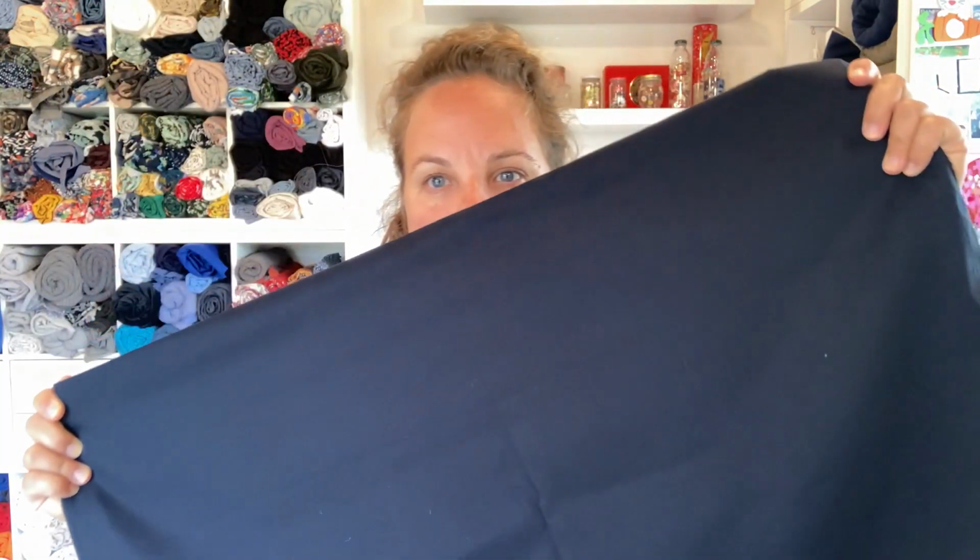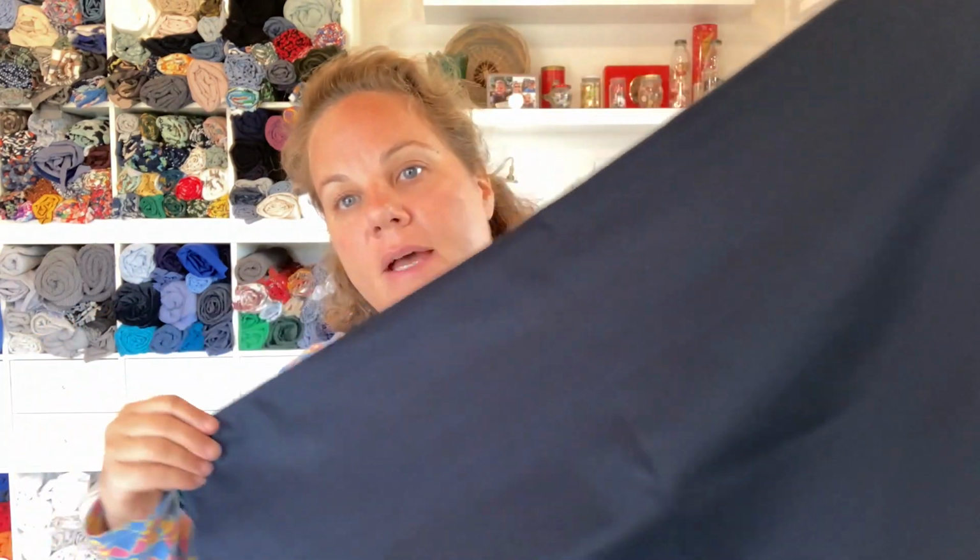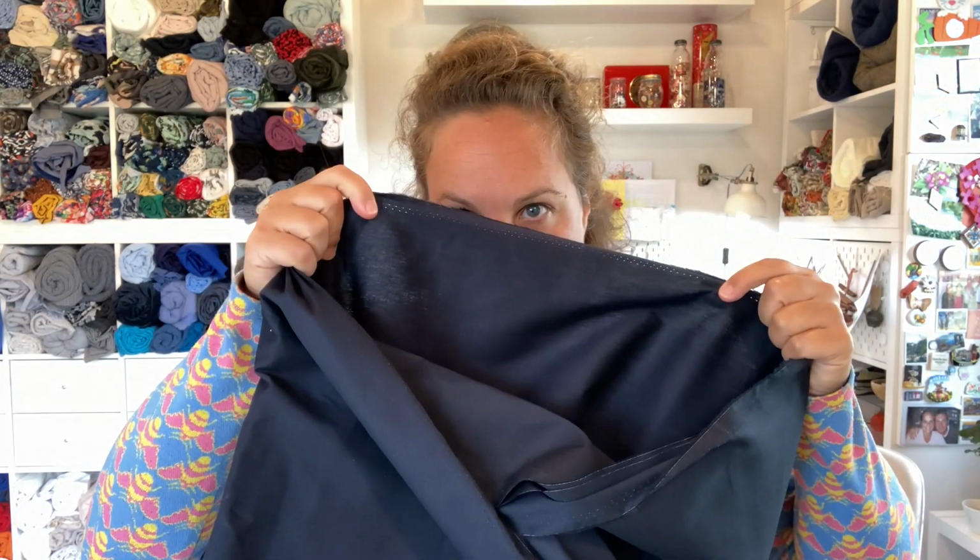Then the last two items are for my husband. So I bought him the Wardrobe by Me tropical shirt, and I wanted to get a plain color fabric to test it out on. This is just a navy. Okay, I bought 2.2 meters, and that was $4.95 a meter. It's just a nice cotton poplin in a navy, very nice quality, not see-through. And so that will be the test.